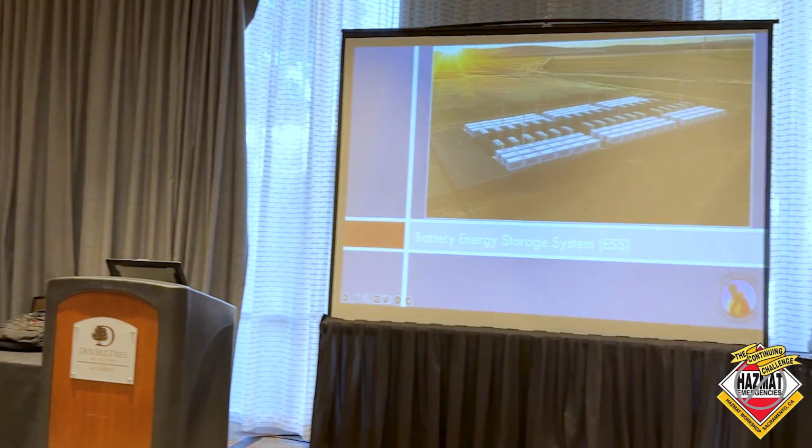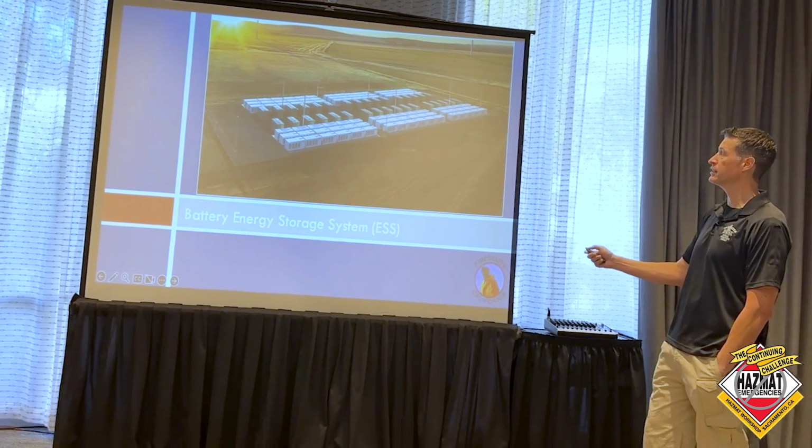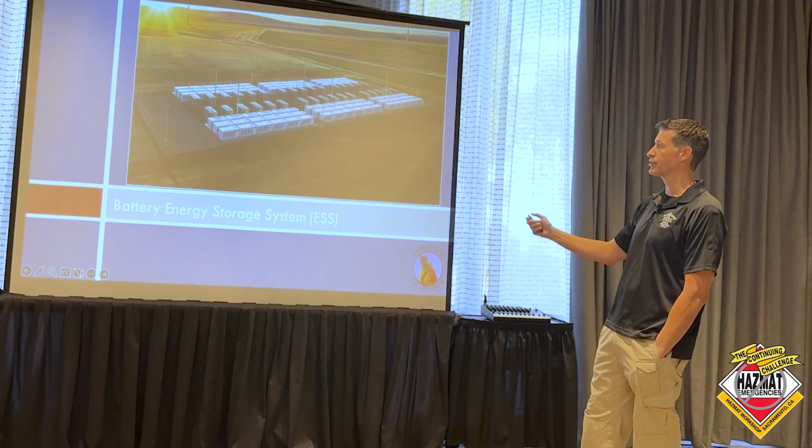So briefly, we'll go over about energy storage systems. They can be super big. This one's in Australia. You can see that it's, I don't know how many, there's a lot of these.